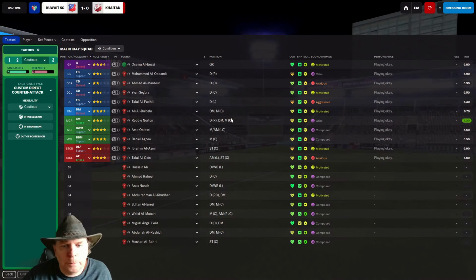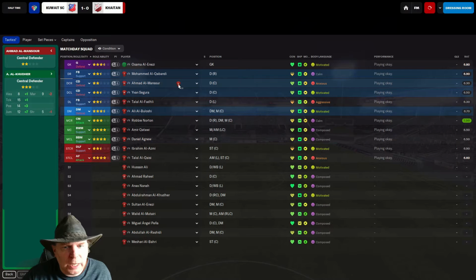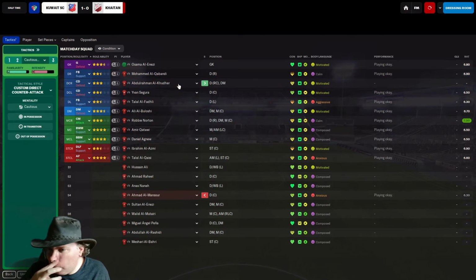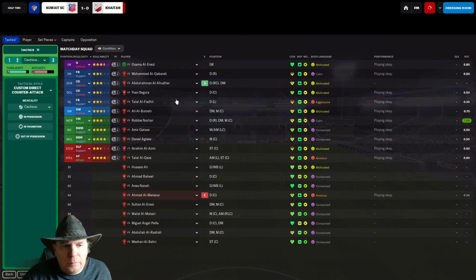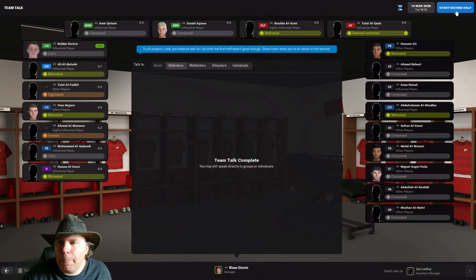Right, tactics. That's what we wanted. Now, the trouble is Raheel plays badly. Ooh, Al Qudai is out. So, let's get you on. Great left back's playing like an idiot, so we're going to have to do double change at half time. Hussein Ali coming on. Right, let's go.